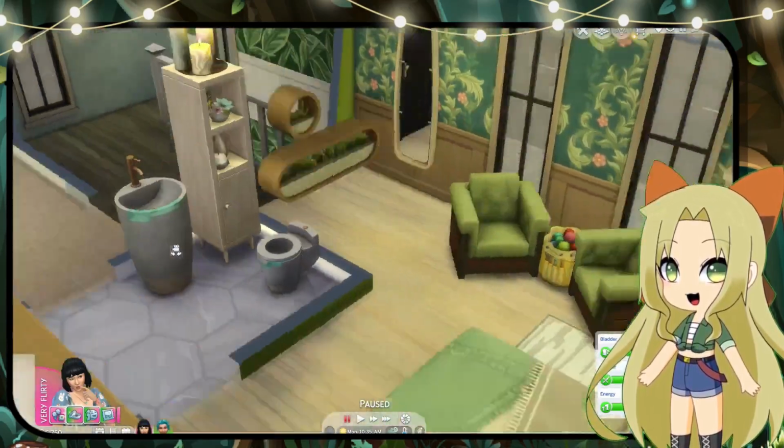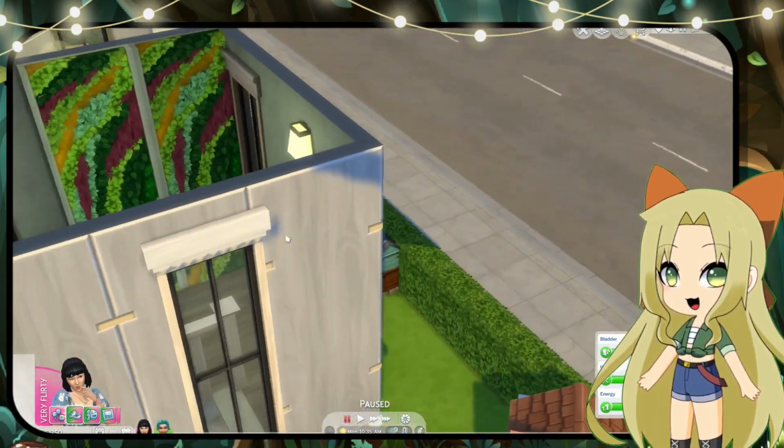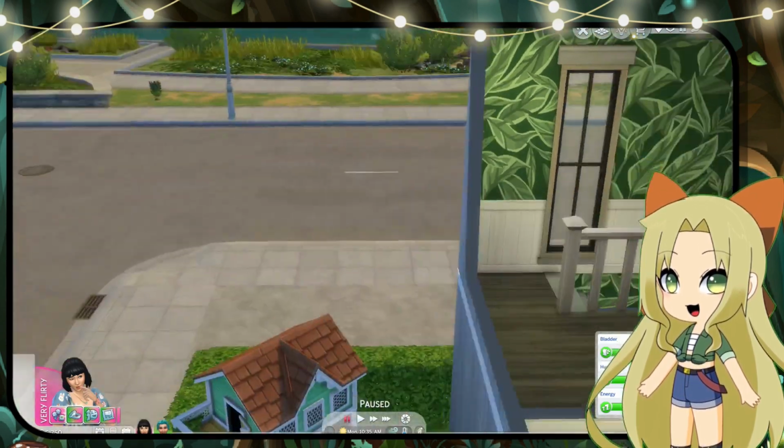Upstairs, this is our landing. We have a little bit of an interesting plant wall detail feature over here, as well as the little dinosaur puzzle piece fabricator thing. I thought that was interesting.